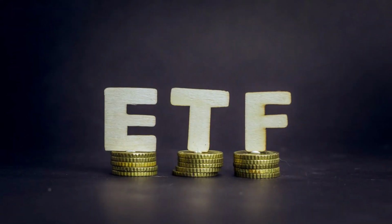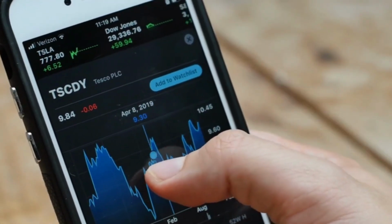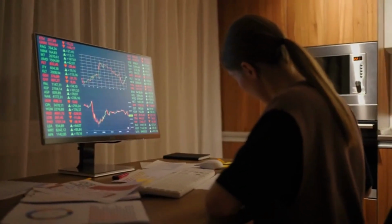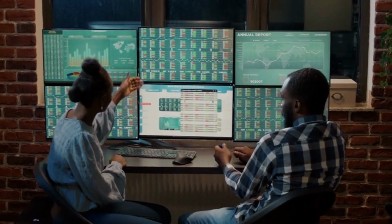funds, ETFs. When investing in stocks, it's important to research and analyze the companies you're interested in, considering factors such as their financial performance, competitive advantages, and industry trends. You can use financial statements, company news, and analyst reports to gather information and make informed investment decisions.